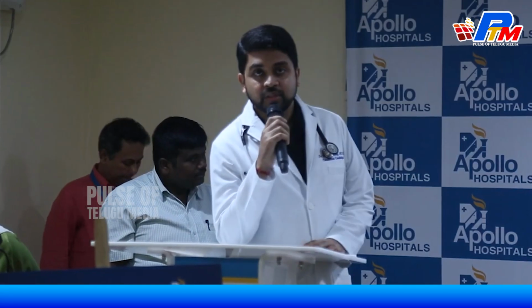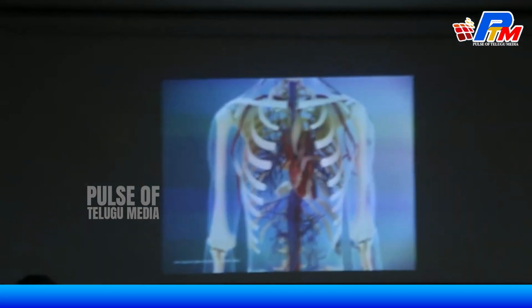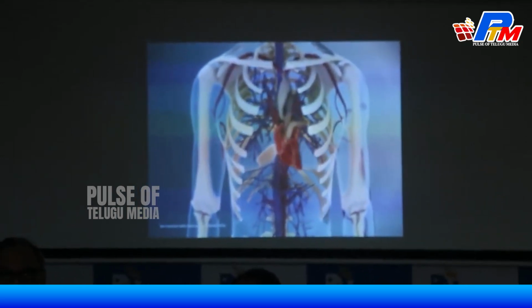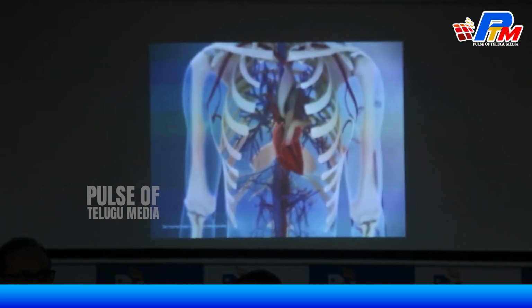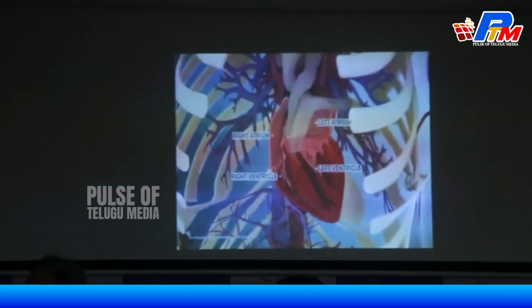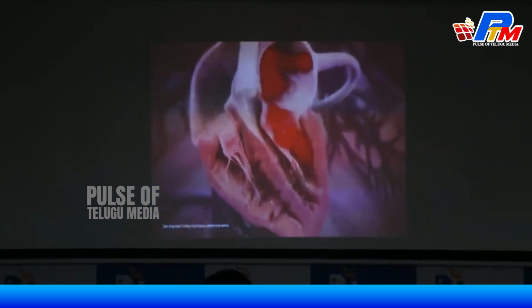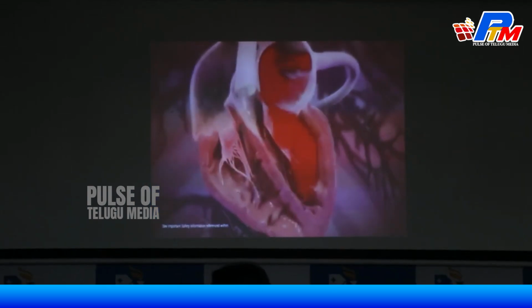Good morning, everyone. I'm Dr. Ranga Reddy, consultant cardiologist. This mitral clip procedure is mainly used for patients who have mitral valve leakage. There are four chambers in the heart. The two chambers on the left side are connected by the mitral valve, where you can see in the video. The mitral valve has reverse leakage of blood. Normally it should go from one chamber to the other chamber, it shouldn't leak.